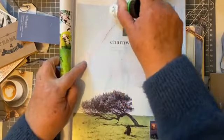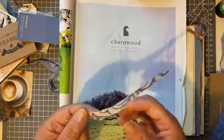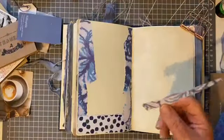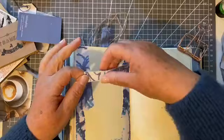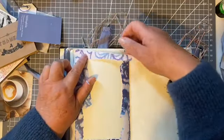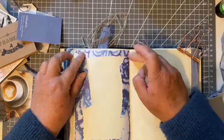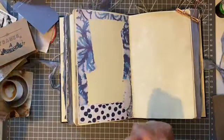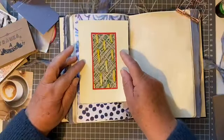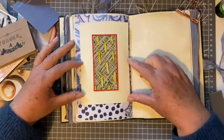So I'm not sure how, I didn't really have a plan in my head for this page, but do you know, I don't think it was this. This isn't how I thought it would turn out, even although I didn't have a plan. Right, where's my thing? There we are. Now that does look better.